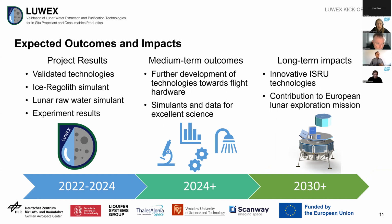What are the outcomes and the impacts of the project? Well, I can't look into the future, but that's at least what we envision or what our goals are for this project. So we will provide the direct results of the project. In the frame of 2022 to 24, we will have validated subsystems, technologies for water extraction, purification, and condition monitoring. We will have the developed simulants for ice regolith and lunar raw water, which can then also be used by other people for their experiments. And we will have the direct experiment results from the validation test campaign.